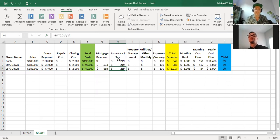All right, so I calculate taxes, easy, straight off the rate sheet. Yep. I calculated tax and insurance at 219, which is again just a rough number. I used 0.014% divided by 12 to give me a monthly number.